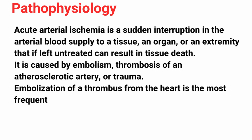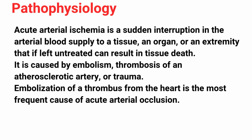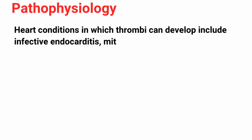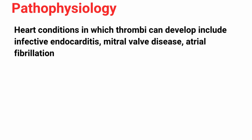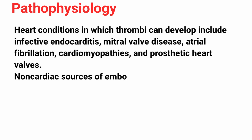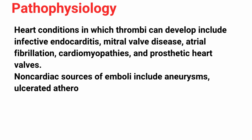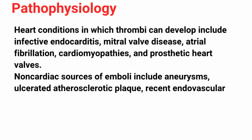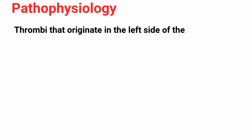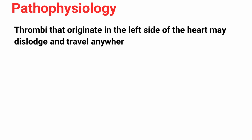Embolization of a thrombus from the heart is the most frequent cause of acute arterial occlusion. Heart conditions in which thrombi can develop include infective endocarditis, mitral valve disease, atrial fibrillation, cardiomyopathies, and prosthetic heart valves. Non-cardiac sources of emboli include aneurysms, ulcerated atherosclerotic plaque, recent endovascular procedures, and venous thrombi. Thrombi that originate in the left side of the heart may dislodge and travel anywhere in the systemic circulation.